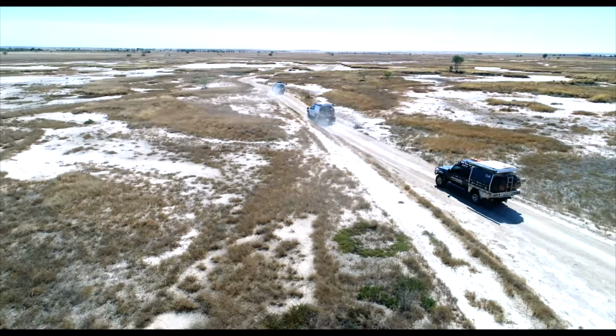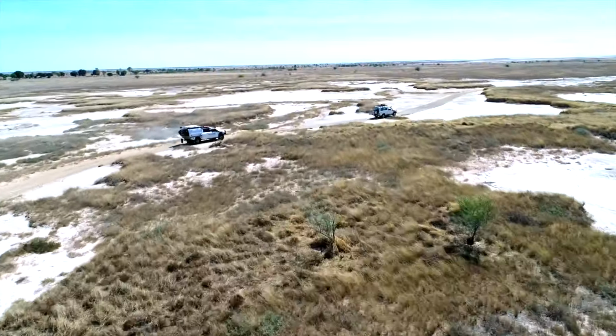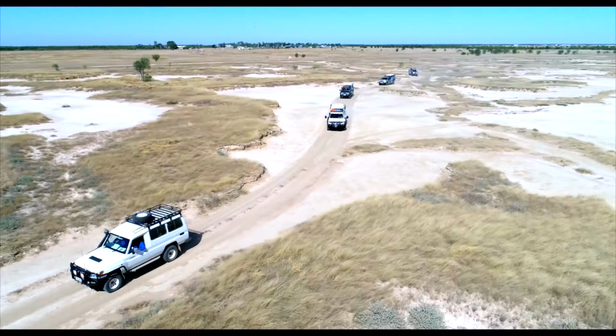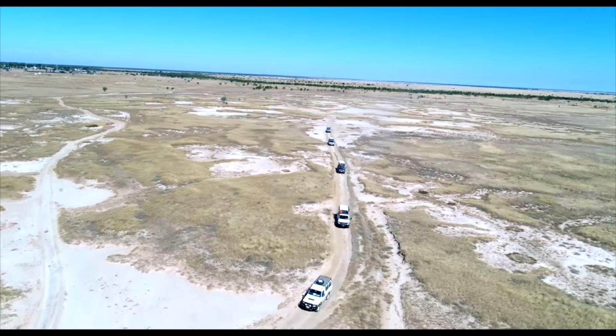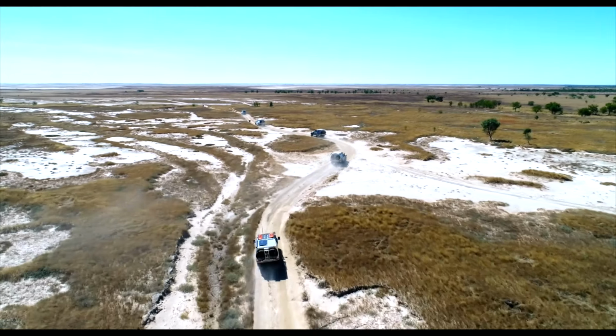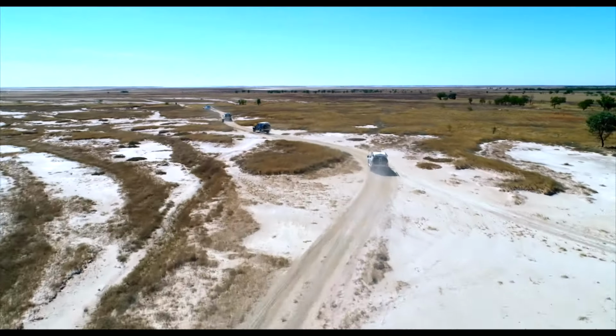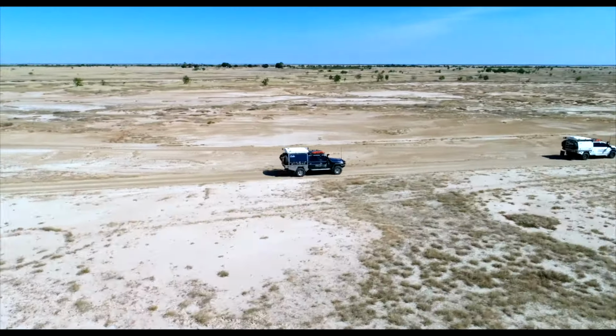The lower Gulf area, in which Burketown lies, has the largest aggregate of salt pans in Australia. During the wet monsoon season, it is generated into a wetland in excess of 2 million hectares. There's something pretty spectacular about driving through this great vastness. It sure was an incredible moment to experience.